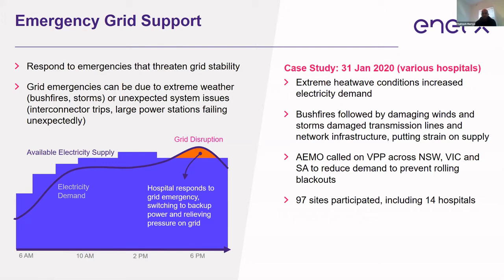Due to the extreme heat wave conditions, it started off quite early in the day, started to get very, very hot. And then the bushfires were raging at the time. There were also some storms and very strong winds, which damaged transmission lines, which meant that even though there was theoretically enough generation, there was nothing to carry it to the destinations that it was supposed to go to. The network infrastructure failed as a result, and the amount of supply that was supposed to be available reduced.